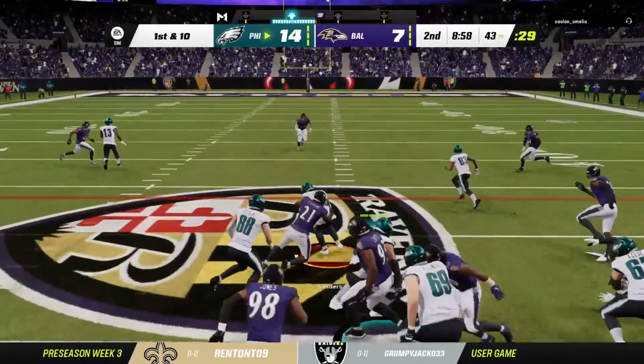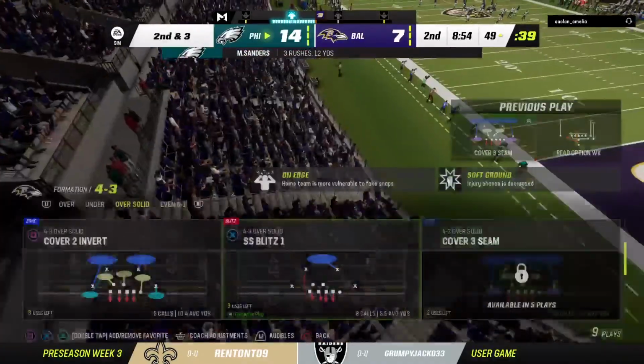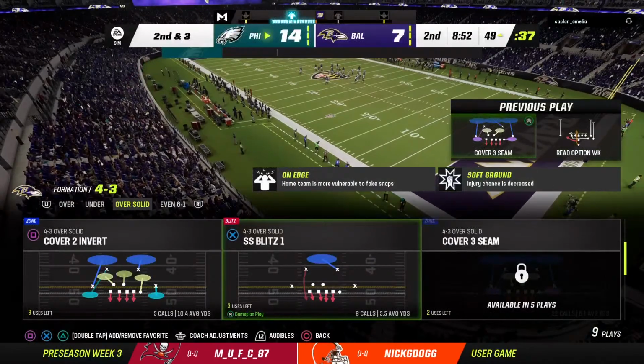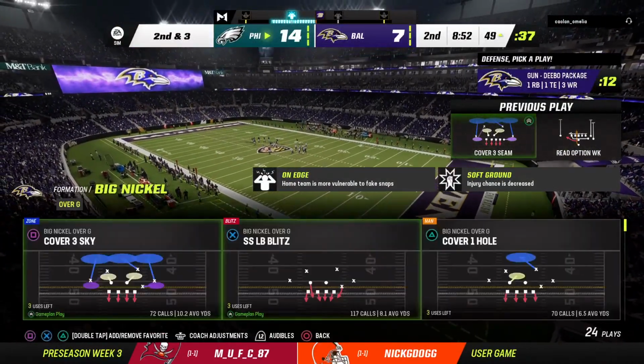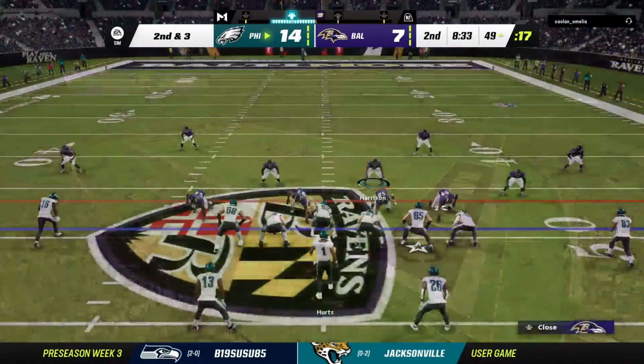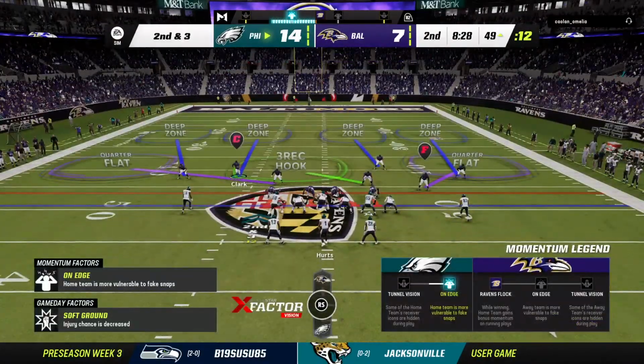They run with Sanders off the option. And across midfield he goes into Raven territory. A solid run on 1st down. Gain of 7 leaves him with a 2nd and 3. Well, no matter how they phrase it, staying on schedule, staying ahead of the sticks, whatever you want to call it, 7 yards on 1st down.